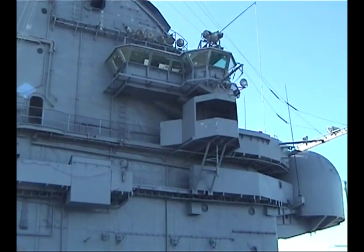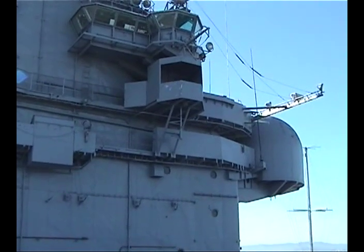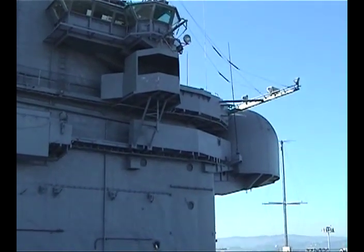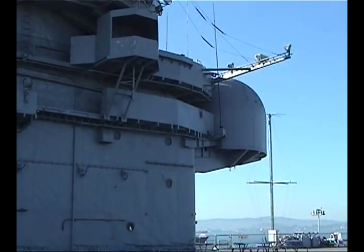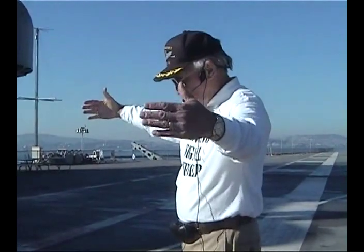Now Vulture's Row used to be on the 06 level, below what we use now as Vulture's Row. Up there was the anti-aircraft fire control director for the aft 5-inch 38 deck guns. Then finally the big dome at the back is the approach control radar for CCA, carrier controlled approaches. Of course in World War II they didn't have that, and then later, in my experience on the Lake Champlain, it was much smaller, it looked a lot like these cocoons over the anti-aircraft fire control directors, about just about that big around.